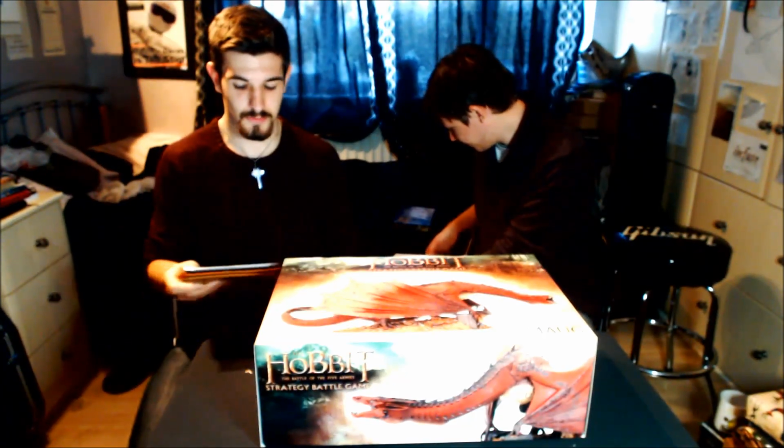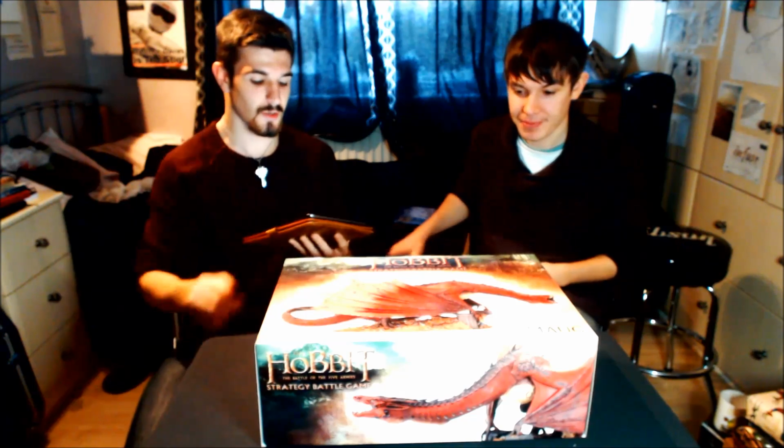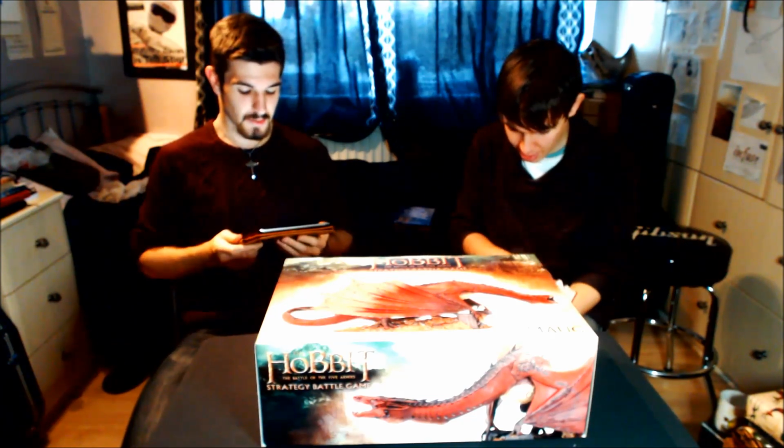Okay, so Smaug is one of those iconic things that, especially now we've got a model, you're going to really want to have, despite the price tag. But let's have a look at some of the Tolkien descriptions.